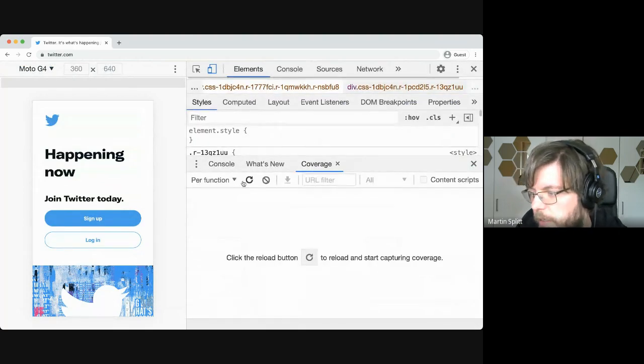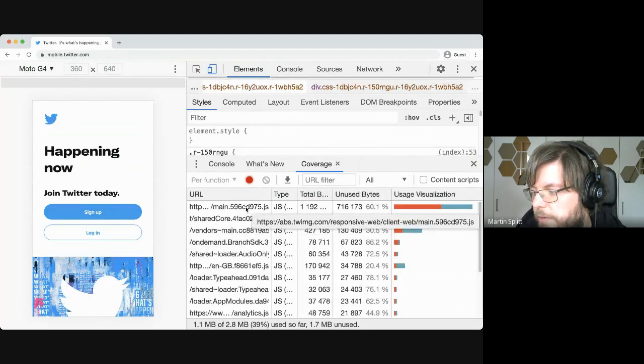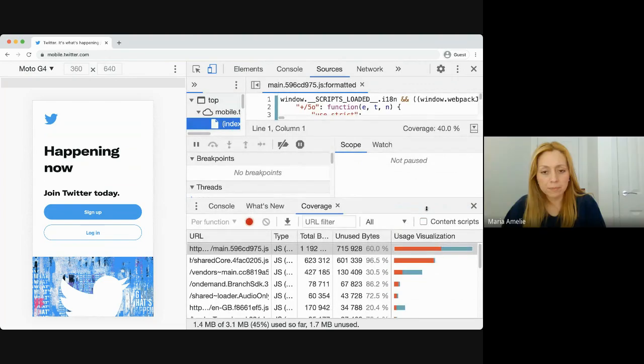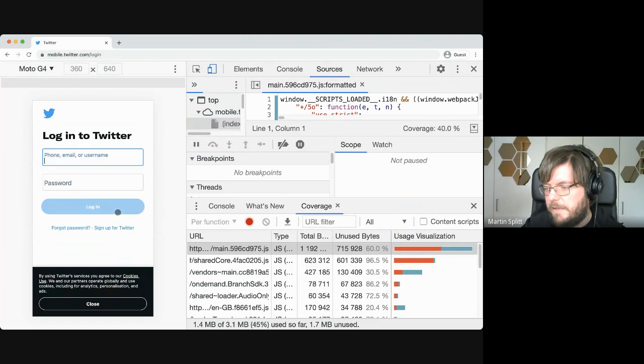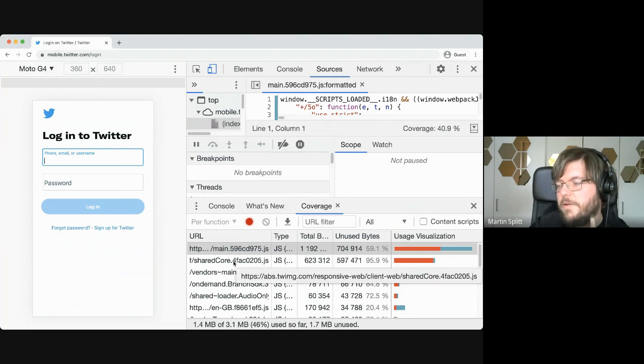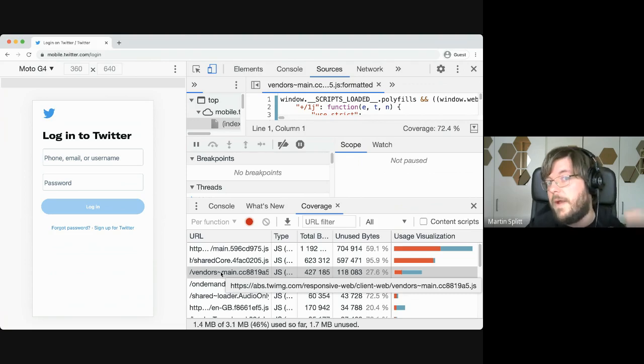And in coverage, if I reload the page and get the coverage information, we are seeing that there is a huge bundle of JavaScript and 60% of the bytes are not actually being used. Be very, very careful with that. Because if I were to actually log in now and do something, the number would not be accurate, because most of the data that is unused is probably used later on when I continue to actually work with this thing. So this number might go up, but it is a good idea to have a look where this comes from. Shared core, vendors main. Vendors main actually has lots of unused stuff apparently. At least a third of it is unused. So I would start looking here, because vendors is probably some third-party code, and there might be bits and pieces that you can get rid of.